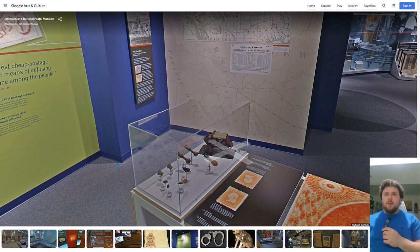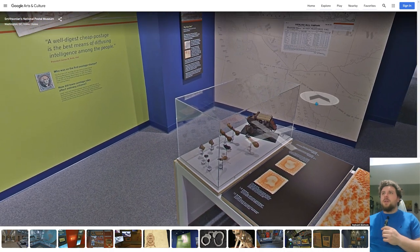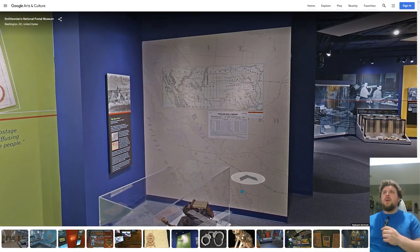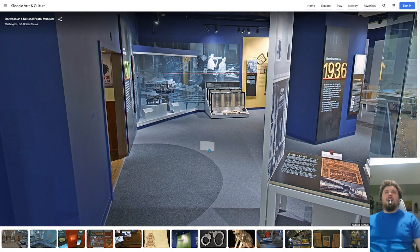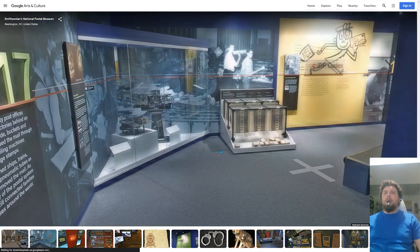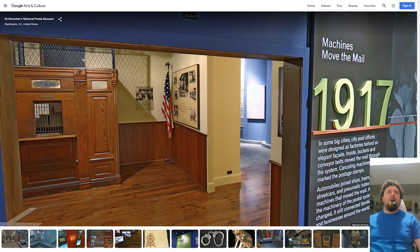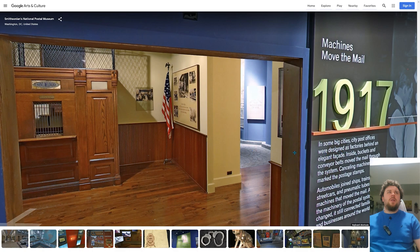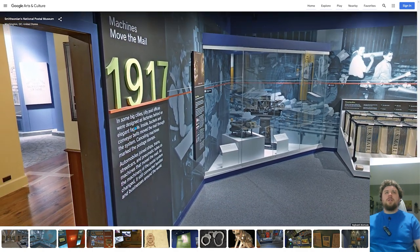Didn't really take note of these little knobby things here. The Overland Mail Company. Okay, so let's go over here. General delivery. Okay, this is cool. Machines move the mail, 1917.